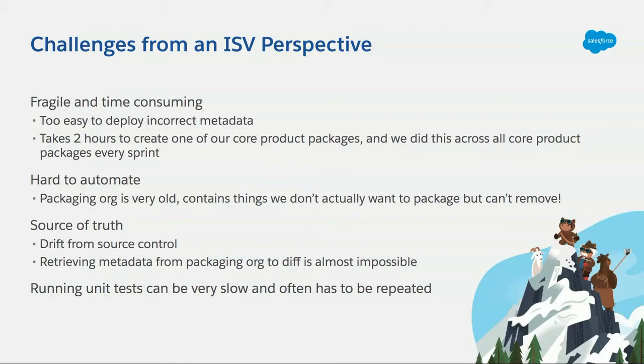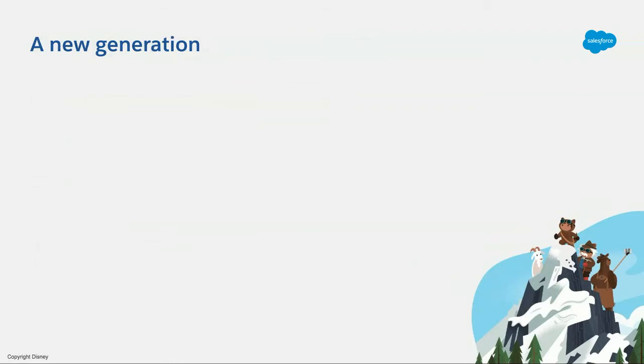Some of our packaging orgs are very old as well. I think one of them dates back to 2009, and there's stuff in there now that we can't really remove, but we don't package. The mismatch between the packaging org and what we've got in source control has got worse over time. So, a number of challenges really with 1GP.